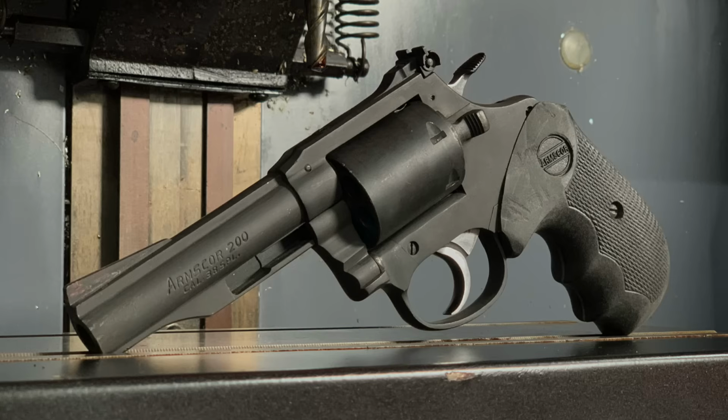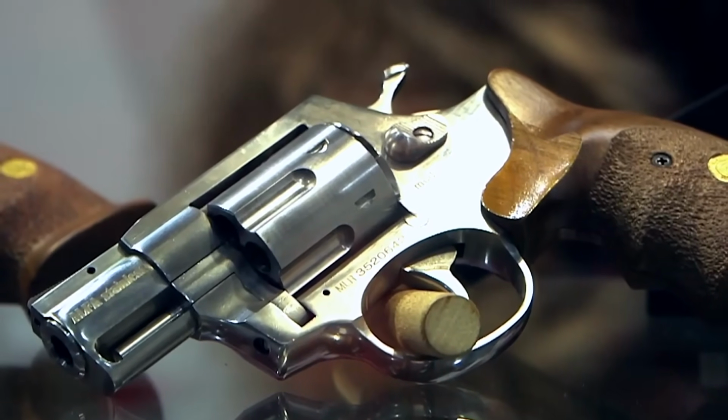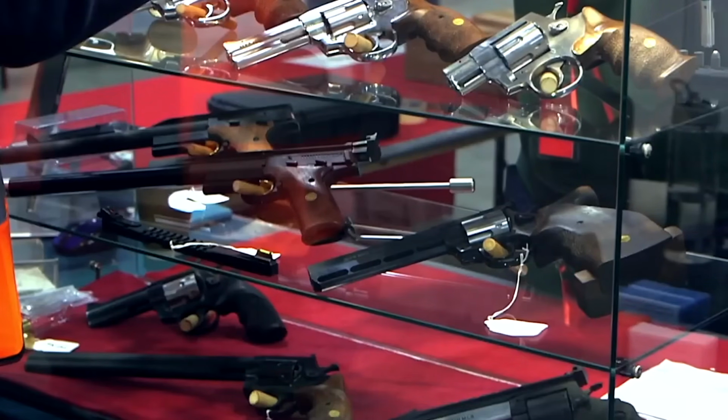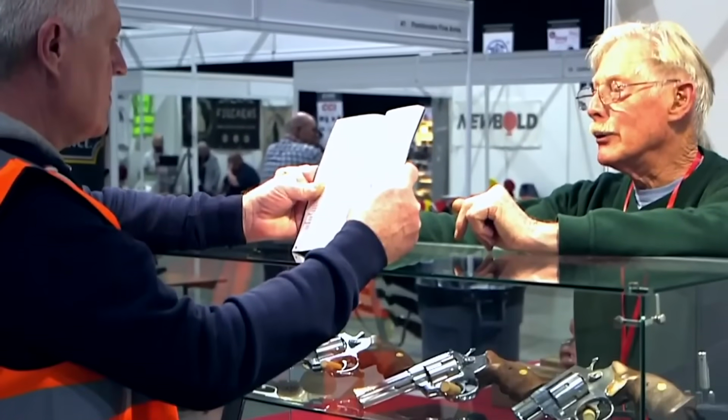The next gun that was signed on to the firearm certificate was a .38 muzzle loading revolver made by Allen Westlake, the Allen Westlake Arms Core. I've made previous videos on the channel. For those of you that don't know who Allen Westlake is, go and check out the video. Without him, we wouldn't have these sort of modern muzzle loading revolvers. We wouldn't have the long barrel pistols or even the long barreled revolver.